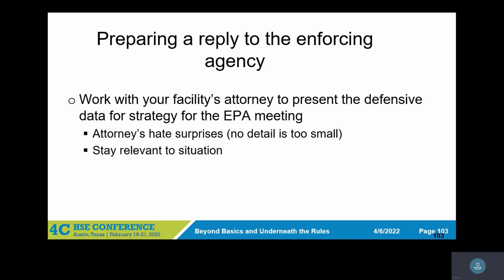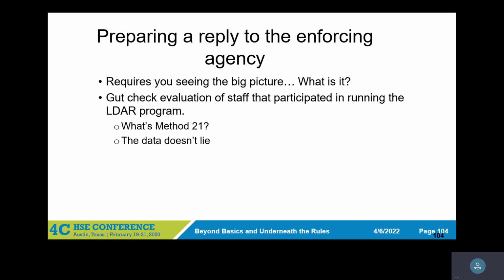I say bring up everything when you're having those internal discussions beforehand, and you still stay relevant to the situation. So make sure you're not talking about something that happened at some other facility or something that you've seen 20 years ago. It's details about the situations that you're in currently. Okay.